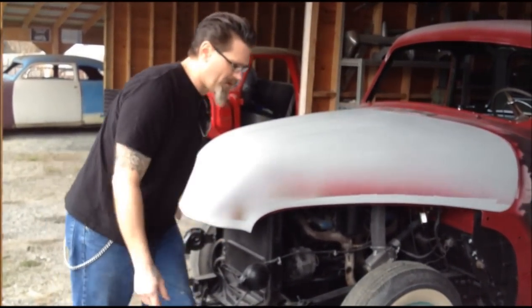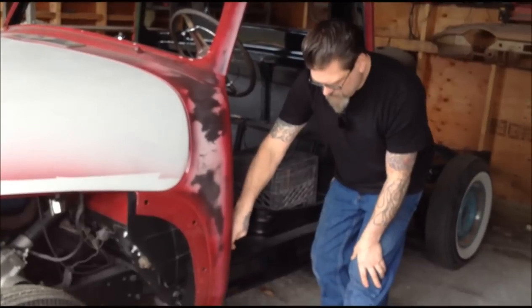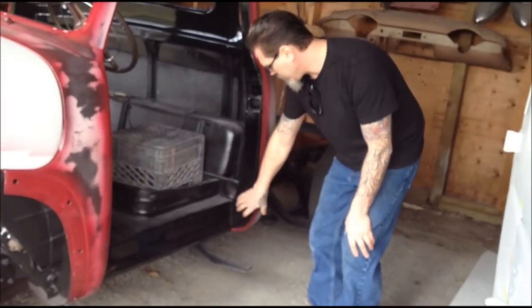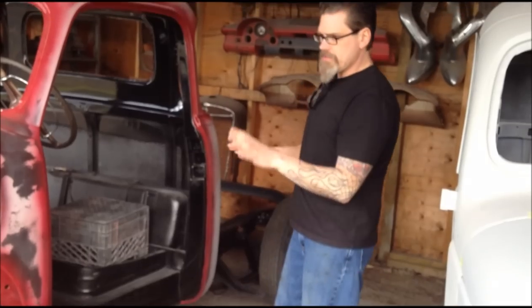For body-wise, what we've done, on both sides, I put all new full patches in, butt welded everything, new pockets where the hinges bolt on. I put all new inner kick panels in. Those are all brand new, butt welded in. New pocket here, new inner and outer cab corners. We've done a few custom things to this truck.